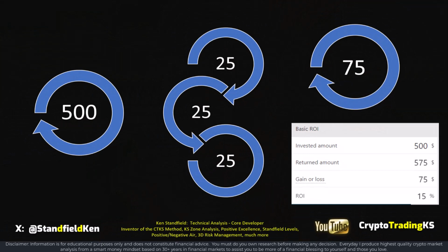Before we get going, there's a couple of things that you need to know. You can see that we turn 5% on 500, which is $25 or euros or Swiss francs or anything that it could be, but 5% of 500 is 25. If we do that 3 times, we get $75 by reusing the 500, which gives us a 15% return. We are literally recycling money.